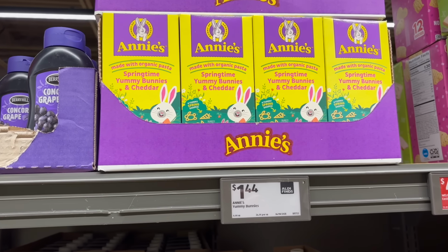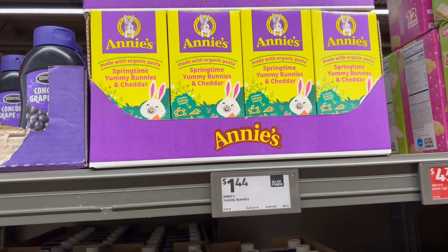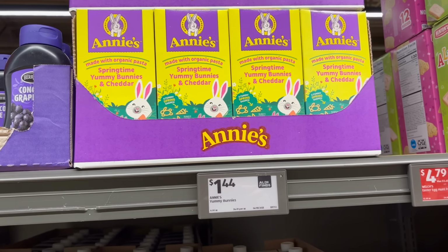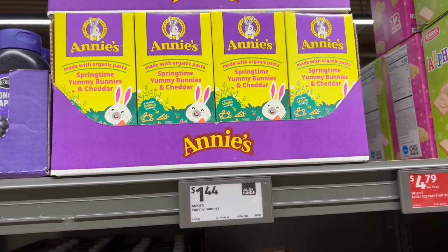These went super clearance right after Easter, and you could get box tops for them. So if you like Annie's mac and cheese, it's a great time to stock up. Buy the seasonal after the holiday ends.